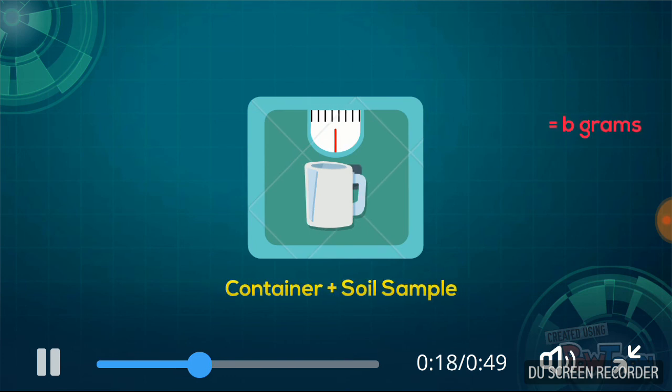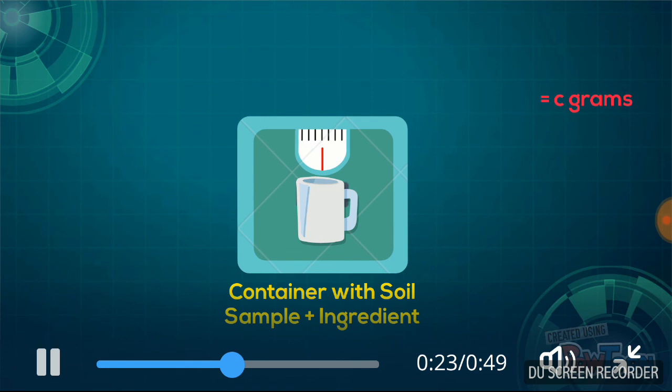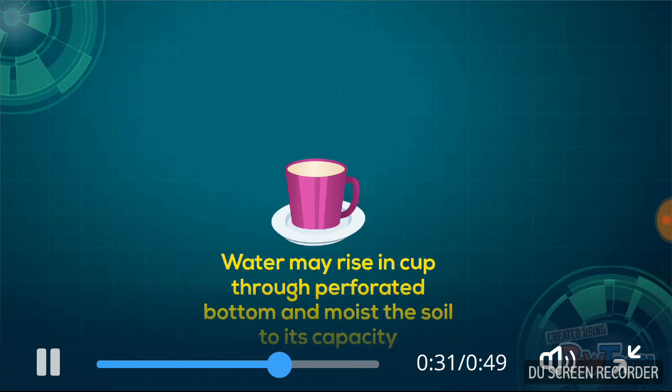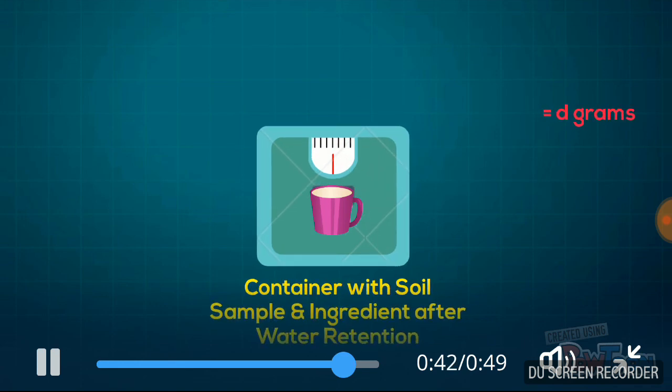Step 2. Place the set of perforated cups in a bowl. Pour the water in the bowl at half of the height of the cup. Water may rise in the cup through the perforated bottom and moisten the soil to its capacity. Keep it for 5 to 6 hours in water. Step 3. Take the cups and place them on a filter paper sheet so that the excess water may drain away from the pores within half an hour. The cups containing moist soil are weighed and the weight is noted. And step 4 is to add different concentrations of additives to the soil samples and repeat the same procedure.